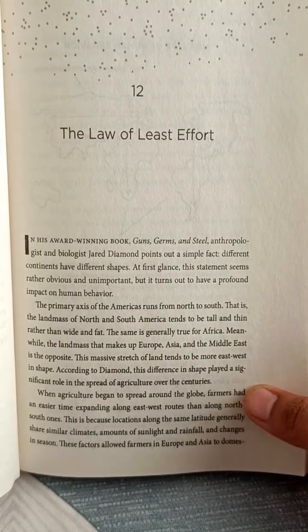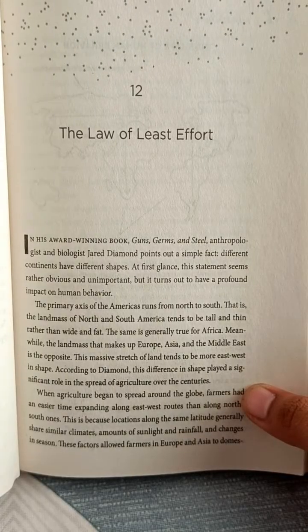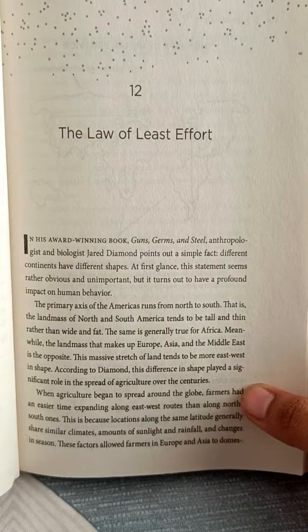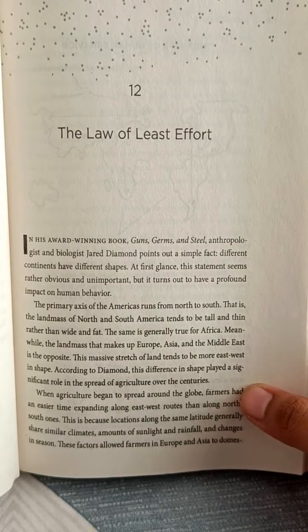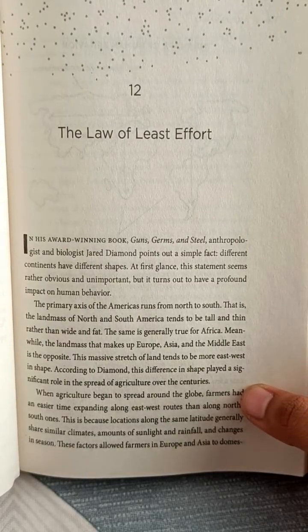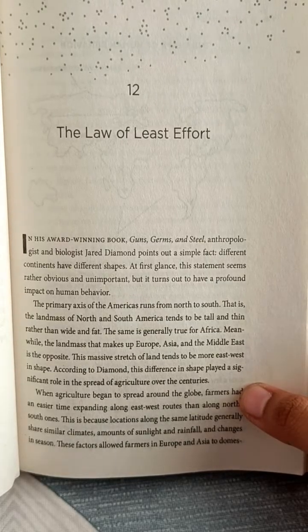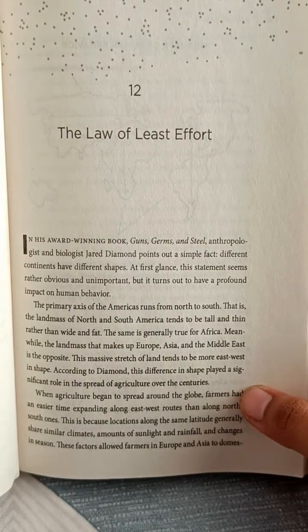human behavior. The primary axis of the Americas runs from north to south, that is, the landmass of North and South America tends to be tall and thin rather than wide and fat. The same is generally true for Africa. Meanwhile, the landmass that makes up Europe, Asia, and the Middle East is the opposite. This massive stretch of land tends to be more east-west in shape. According to Diamond, this difference in shape played a significant role in the spread of agriculture over the centuries.